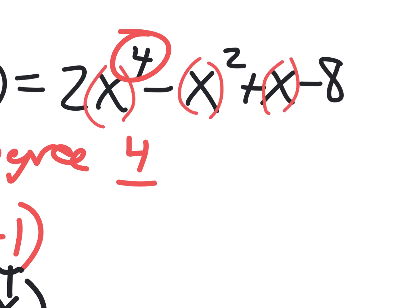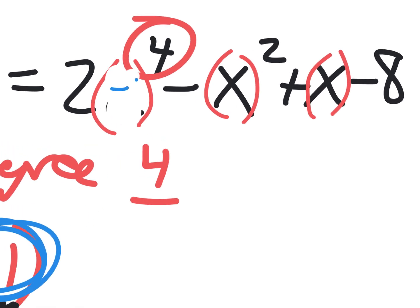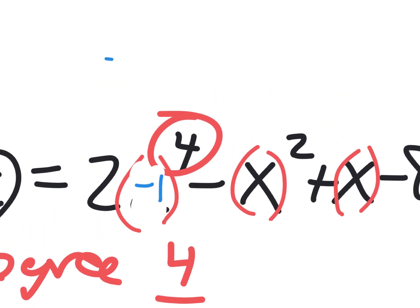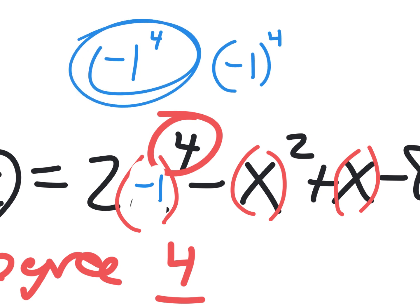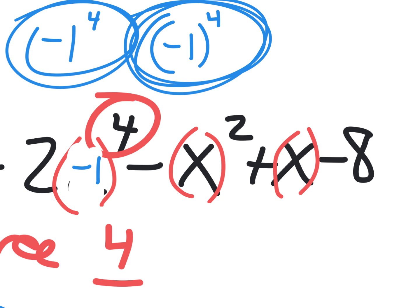Some of you may not believe me, but when you put this into a calculator, each one of these x's is an empty parentheses, and it will for sure do it right. If we want to put in -1 where the x was, you got to put it in a parenthesis. The reason really is this: if you don't believe me, -1 to the 4th has a different answer than parentheses -1 to the 4th. This one comes out negative and this one comes out positive, so the parentheses matter. You really need the parentheses. Okay, so for each x, put a parentheses and a -1.